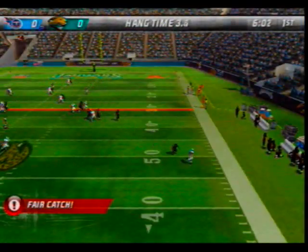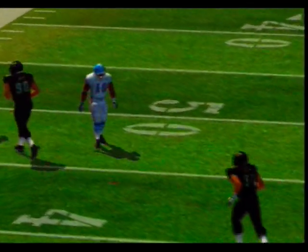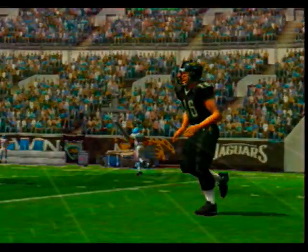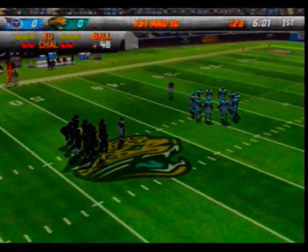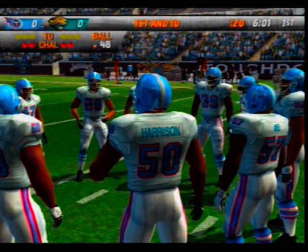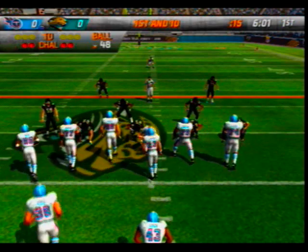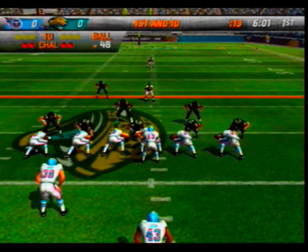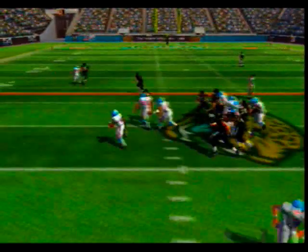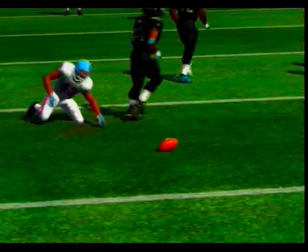And he chooses not to return this one. Fair catch made at the 48-yard line. The Titans will start the drive at the 48-yard line. First and 10. Jacksonville using 3 linebackers. On the carry, Ingram is there for the tackle at midfield.